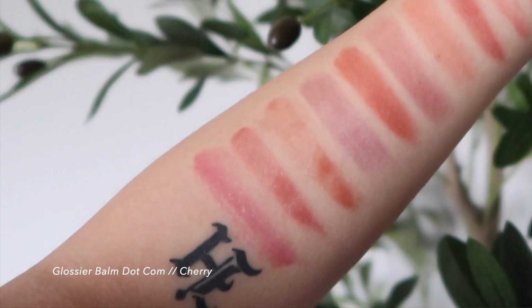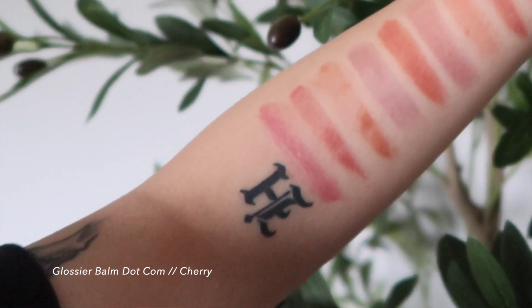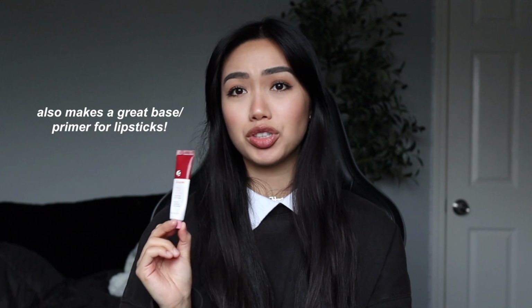The color is very light. It's probably a 2.5 or a 3. It's a very sheer tint. I love using this mostly when I'm not wearing makeup. It's very good for those days. I wouldn't wear it with a full face of makeup or anything. I just think that it's too sheer for that.